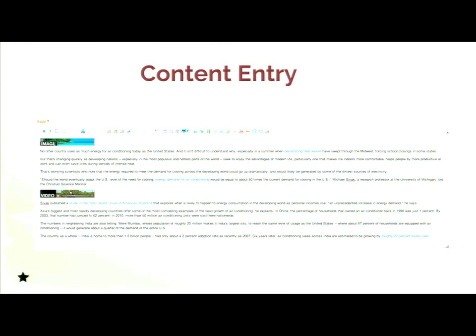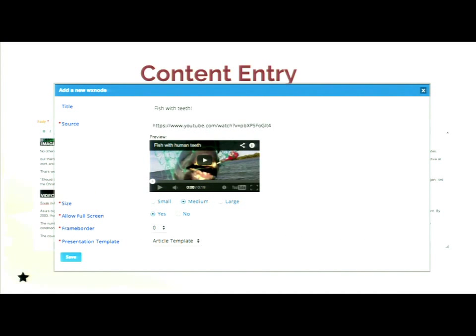So what we've done is we use the WYSIWYG editor, which you may be familiar with using in Drupal, and we have added a couple of buttons here dynamically. These buttons represent the types of weather nodes that they're able to add to the body. So in this case, we've got an image weather node and a video weather node. Now, of course, those aren't the actual image. That just represents the placeholder for it. When you click the button bar, you'll get a pop-up. This one's for, say, YouTube, I think. So in this case, they're adding a video of fish with teeth, relevant to the weather.